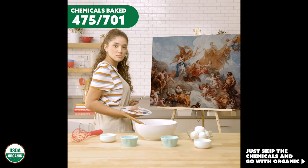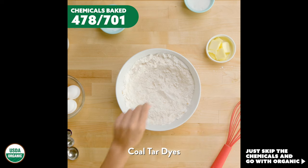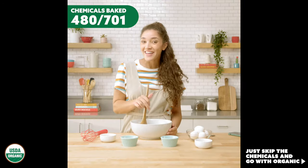Magnifique. You may also be adding a dash of triclosan and possibly a pinch of trimethylamine, maybe a sprinkle of coal tar dyes. How about a teensy bit of datem? Or perhaps an itty bit of hexa, hepta, and octa esters of sucrose? And stir!